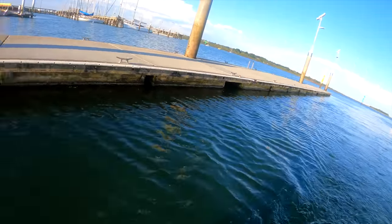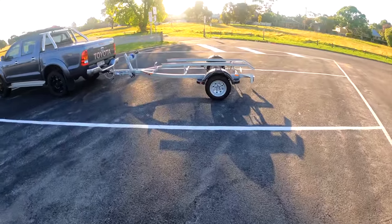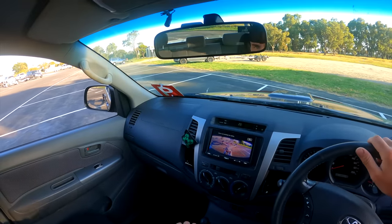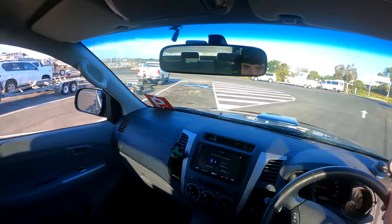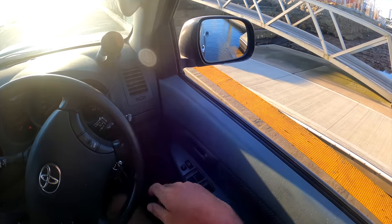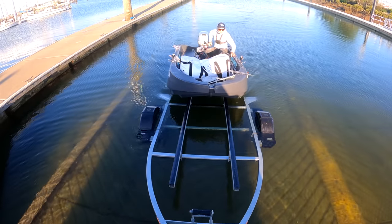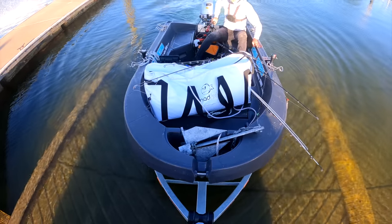At the ramp. Park it a bit further so Luke can get the boat on the trailer. Go straight up. Hard in. All right, that's it.